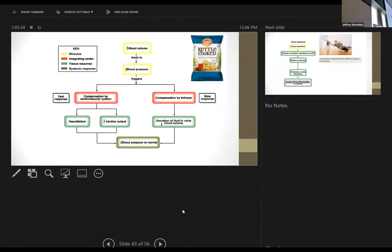All right, here's a couple fun things to say, to make sure you guys get it. And I think you got all this. It looks complicated, but it's not. Let's say you eat a bunch of chips. You're retaining all this salt, right? And so the salt's going to make you retain water, and your blood pressure's going to go up.